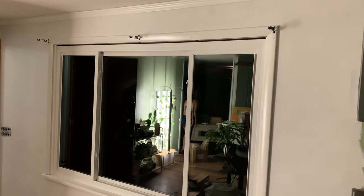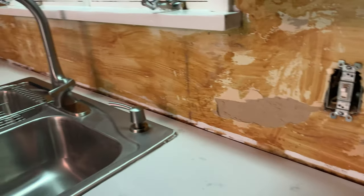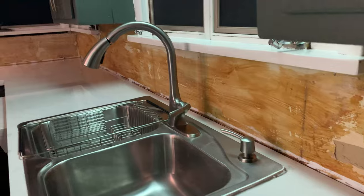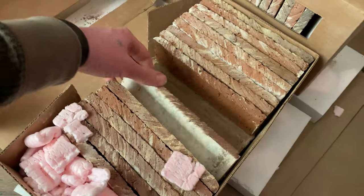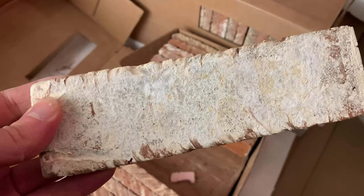There it is. The wall is painted white in the kitchen. This is what we got going so far. What type of bricks are they? Brick veneer. And this is the side you're using, the white.